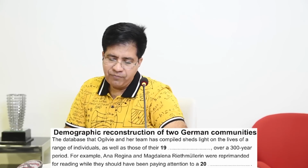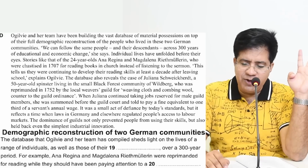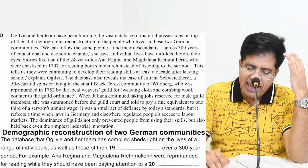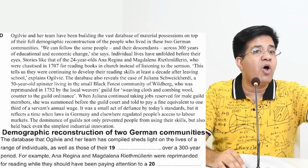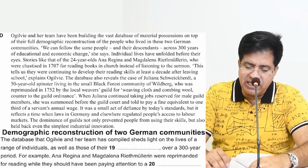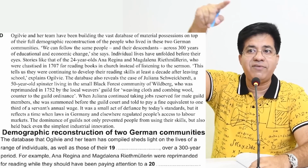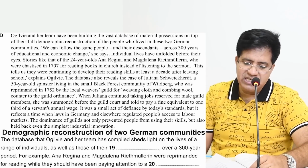Let's go back. Look for these names. Exactly. I mean, fourth line, individual lives have unfolded before their eyes. Stories like that of 24-year-old Anna, got it? And Magdalena, who were chastised. Chastised means reprimanded, punished. In 1707 for reading books in church instead of listening to. So they did not listen to sermon, they read books and they were chastised. Answer is sermon. Very good. Sermon.